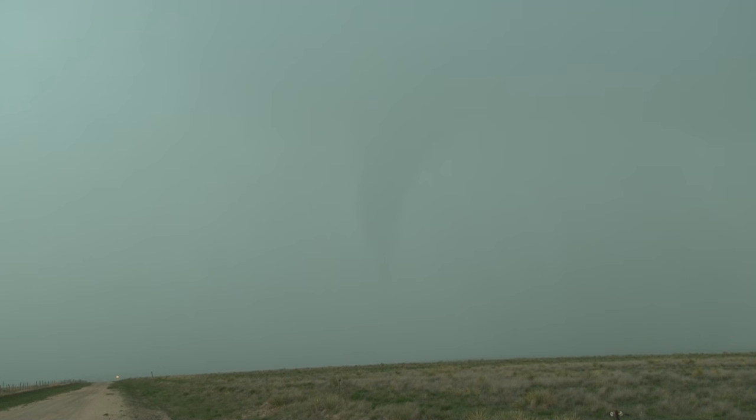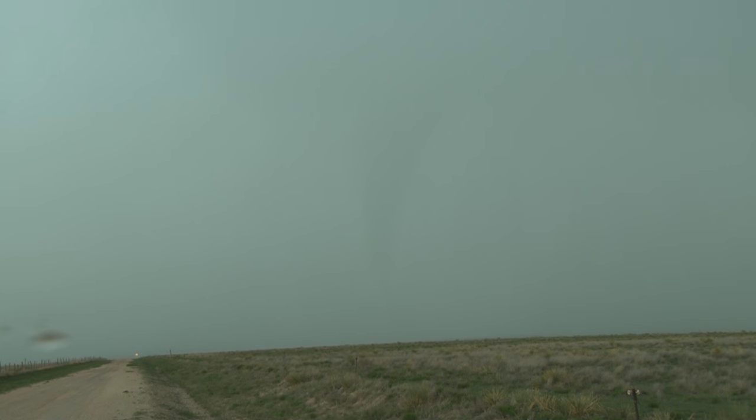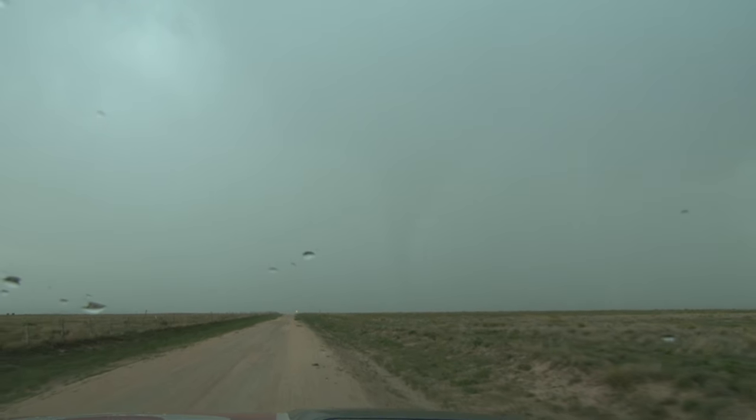Right, one mile west of us. I mean, it's in the rain, but we can still see it. It's there, but it's a nice narrow cone all the way to the ground. Let's get closer. They got our shot.